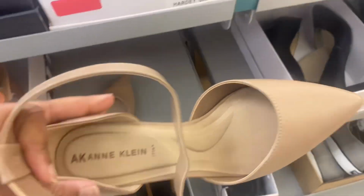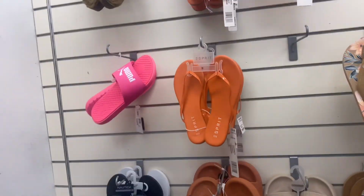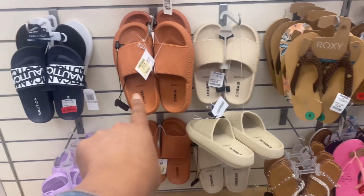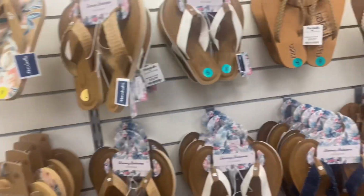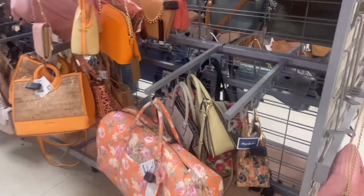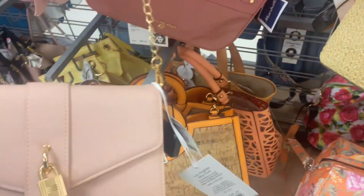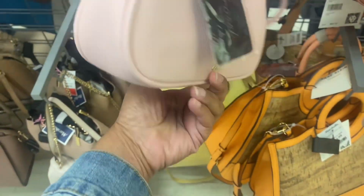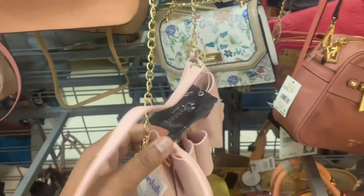Those are pretty. Anne Klein, she never fails, $29.99. And all the sandals, oh nice, those are $19.99. It's like a beige, light brownish, mauveish. Nice, Tommy Bahama. Okay, it's on clearance for $15. That's cute.